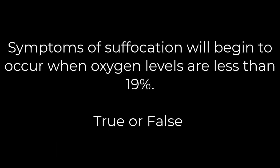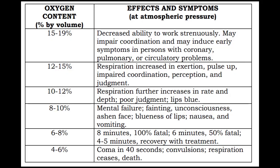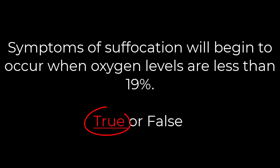Symptoms of suffocation will begin to occur when oxygen levels are less than 19%. Is this true or false? Well, you need to know the chart listed in the booklet, know the oxygen content, and the effects and symptoms. Correct answer? True.